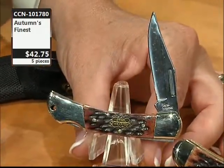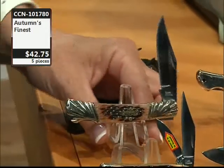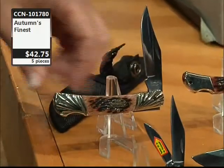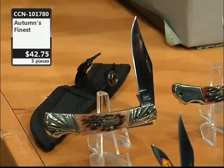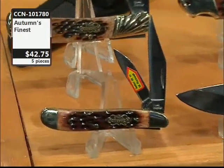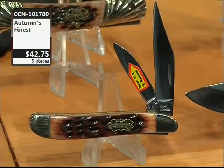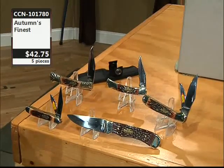This is, I believe, the Viper. Is that the Viper or the Warrior? And then we have the big Barracuda. Barracuda, that's 3.5 inches closed. That's been in the line here for about 40 years now. Yes, it has. There's a Peanut and the big 6-inch Coon Skinner. Now these are all Rockwell tested blades because they're still Warrior. That's the little Warrior, okay.